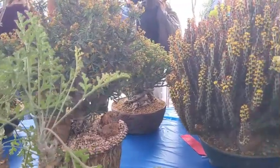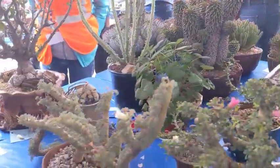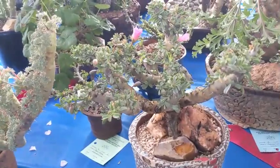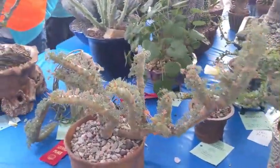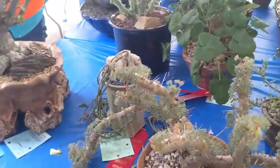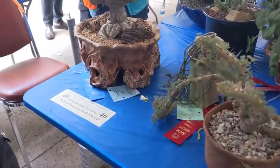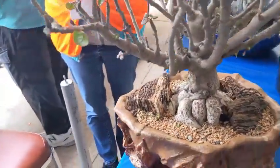I have to go over to the other side. Some of the other side are just gorgeous. Sarcocaulon pattersonii. Sarcocaulon peersii. I'm taking a video. Excuse me. What do we have?